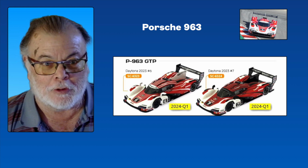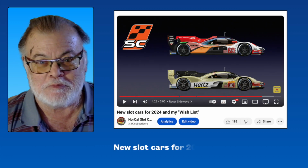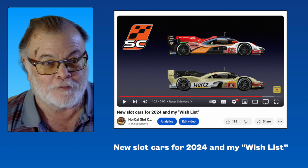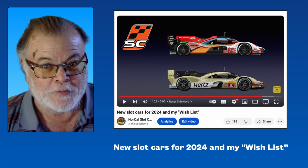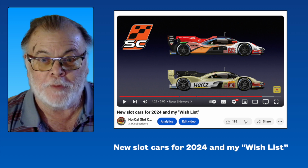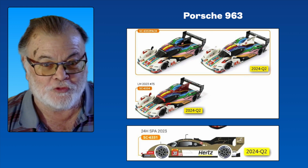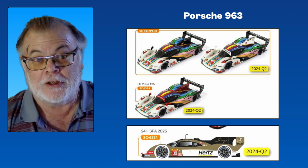If you saw my video at the first year of my wish list, when I saw the Porsche 963, I said, bring out these two new liveries. You've got the car. The mold for the body is probably the hardest thing for the manufacturer to do, but these two liveries, the Hertz livery is striking, as are the liveries that they ran at Le Mans on the Porsche 963. So those have been announced for quarter two. We're almost to quarter two now. So we'll see those liveries on the Porsche 963, and this is going to start this class for Scaleauto.